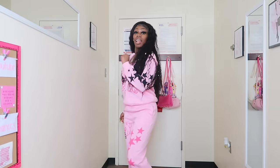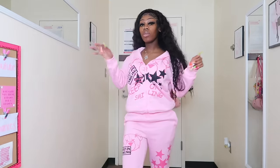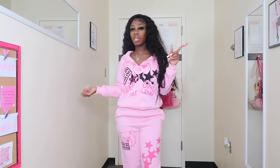This definitely eats. Yeah, I just don't know what else to say about it. It's cute. It's cool. It's for when you're going for a little chill vibe, but you still want to be cute. It eats. Like, I don't know what else to say about it, but it eats.